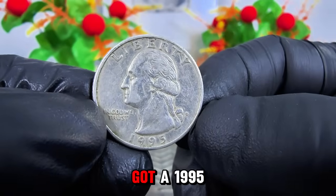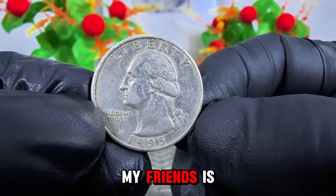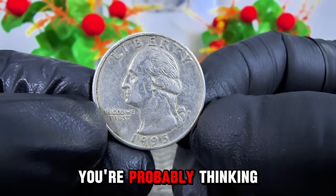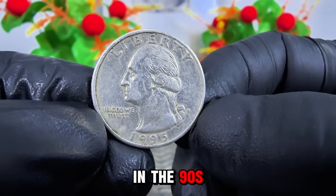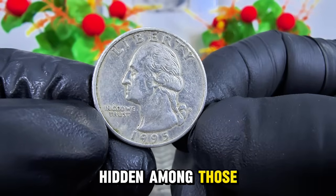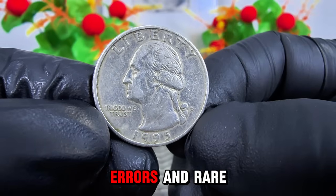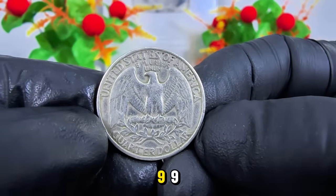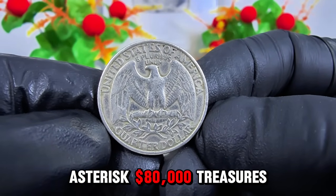Next up, we've got a 1995 Washington quarter, and this one, my friends, is far more than it seems. At first glance, you're probably thinking, come on, I had dozens of these in my pocket back in the 90s, and you'd be right. But what you might not know is that hidden among those ordinary-looking coins are jaw-dropping errors and rare strikes that have turned regular 1995 quarters into $80,000 treasures.